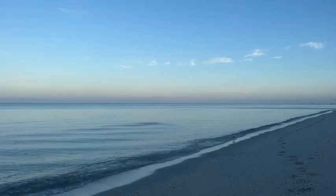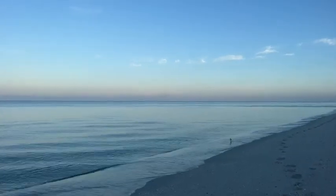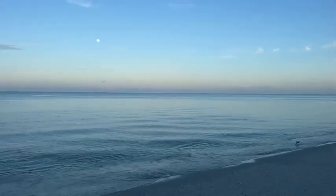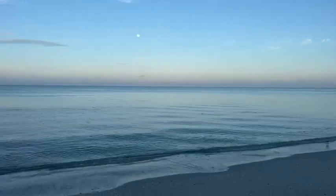It's amazing what things still look like here, though. It's very obvious that we got hit hard by that storm surge here, and even worse up to the north of us.